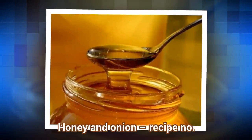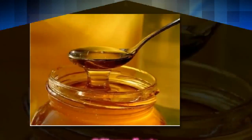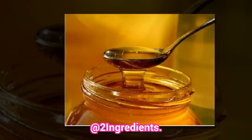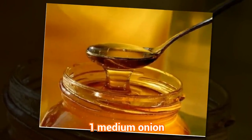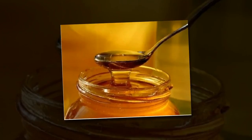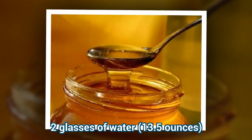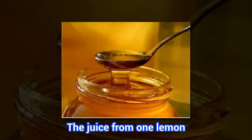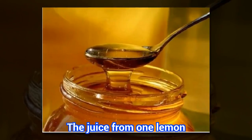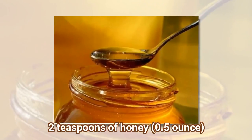Honey and onion recipe number 1. Ingredients: 1 medium onion, 2 glasses of water, 13.5 ounces, the juice from 1 lemon, 2 teaspoons of honey, 0.5 ounce.